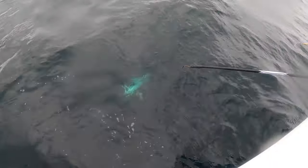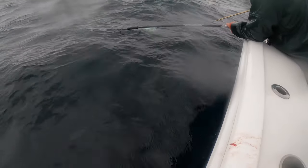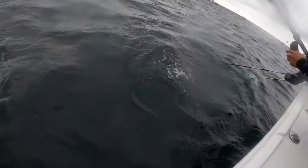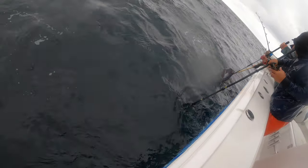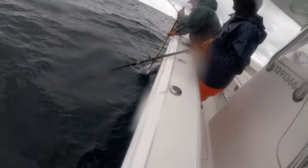Big boy. Hey, can you bring that rod back here or no? That's all right if you can. Here, walk back up there. Hit him, hit him, hit him. Watch the line. Hit him. In his head. There we go. Woo! Nice.